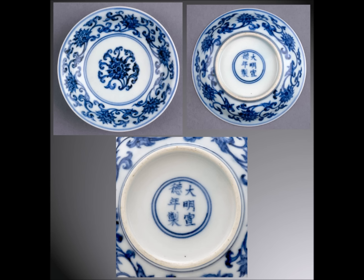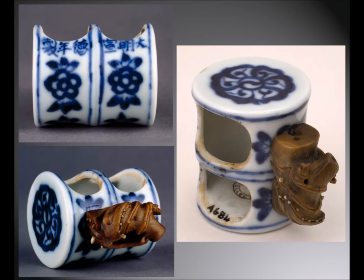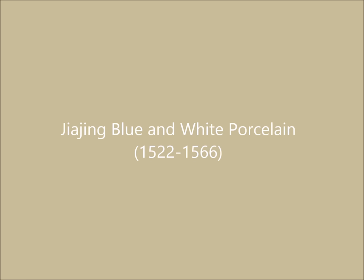Here's a dish. Again, if you've seen enough of these, you recognize that the decoration is a bit odd for Xuande. It should tell you that it's not of the period. And here you have this sort of deep purple blue on this bird feeder that wasn't done too much with this tone. This purple color wasn't that big during the Xuande period, but came into common use later, especially during the Jing period.